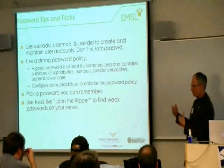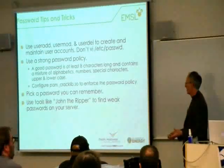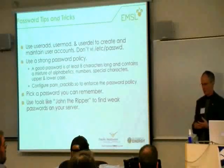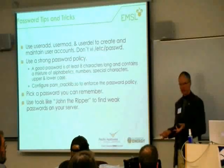There are tools that you can use to test whether or not your users are using good passwords. I like John the Ripper. John the Ripper works very well. I've also used that in forensic investigations.